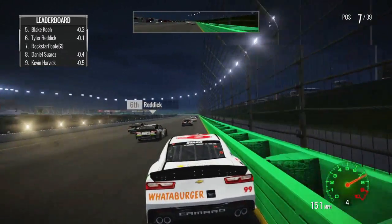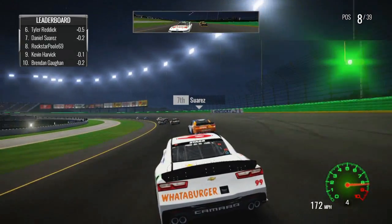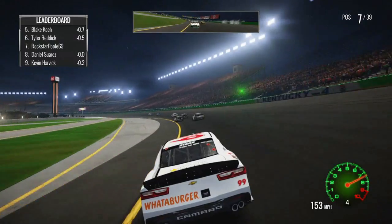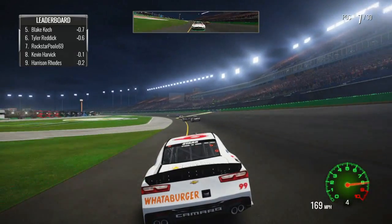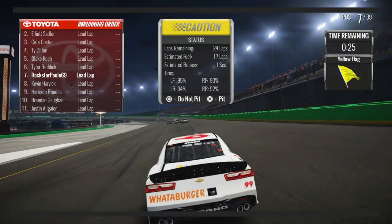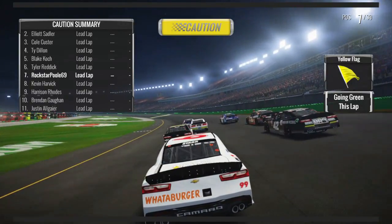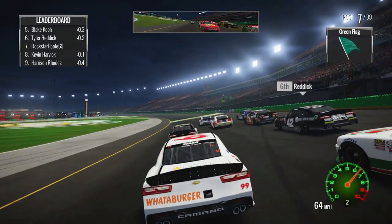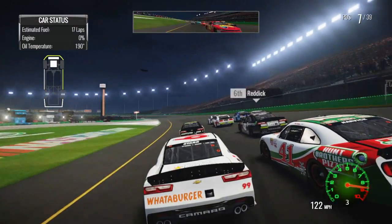Oh, that's Reddick. That's Ian in the wall. It is Suarez, Harvick right behind me. That's Suarez into the wall. That's the caution. Caution. Watch for debris. We're not going to pit. So we're still P7. Well, no, we've actually moved up because we were P11. But no one's gambled on a fuel stop yet. So 21 to go, 17 on the fuel.